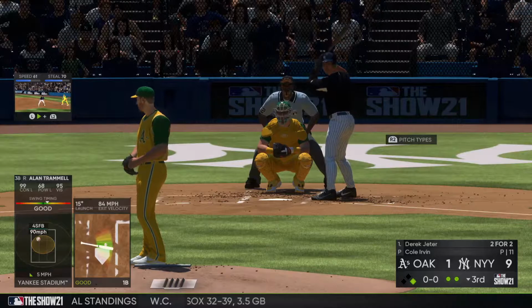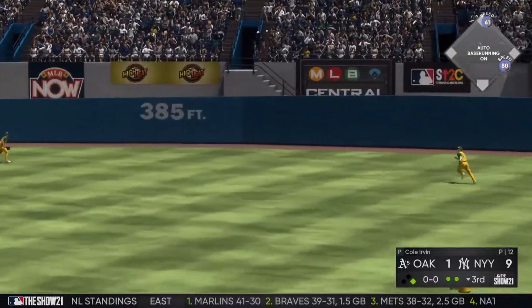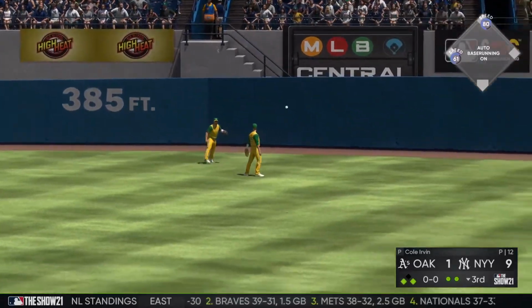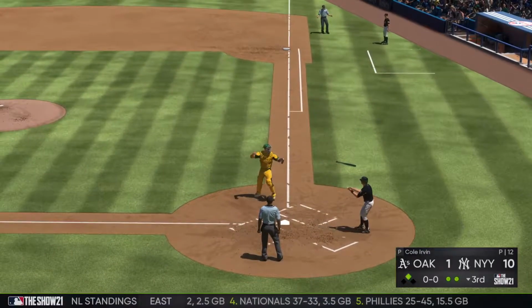Shortstop, Derek Jeter. Stepping in now, Derek Jeter, as he will line this one into right center, and this is going to get down and should be extra bases. And this will get all the way to the wall now. And a relay home, and this will not be close, and the run will score easily.